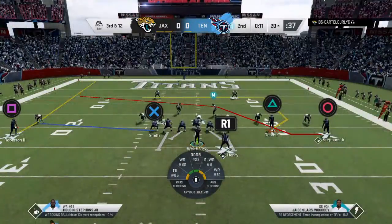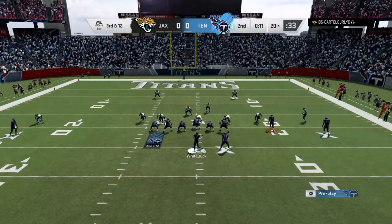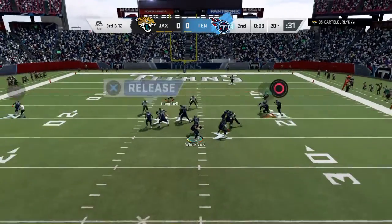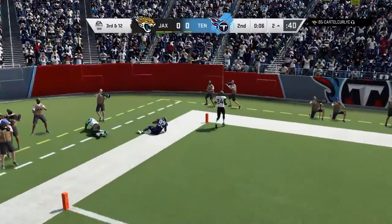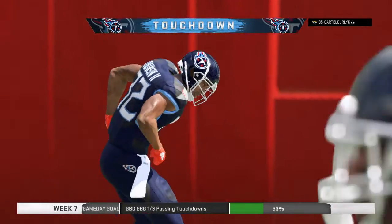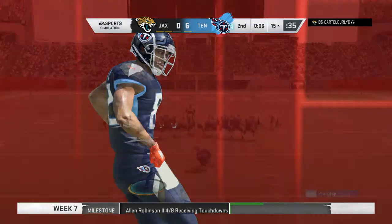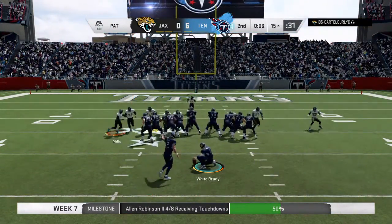So the false start certainly doesn't help matters as they'll try again now. 3rd and long. He'll drop to throw. Got a man, and it's taken in for a Titans touchdown. Allen Robinson in the final seconds of the first half as his guys are first onto the scoreboard here this afternoon.